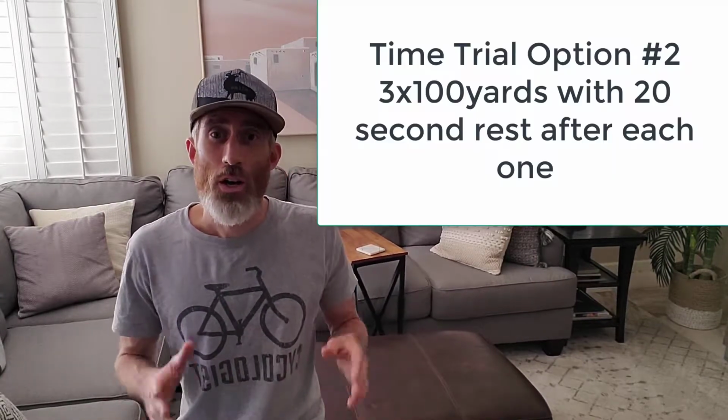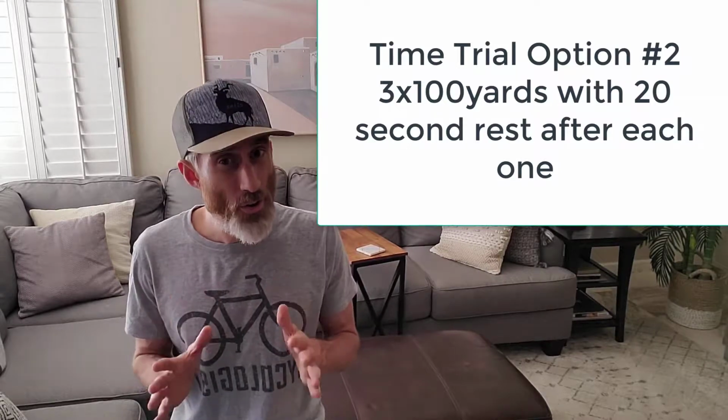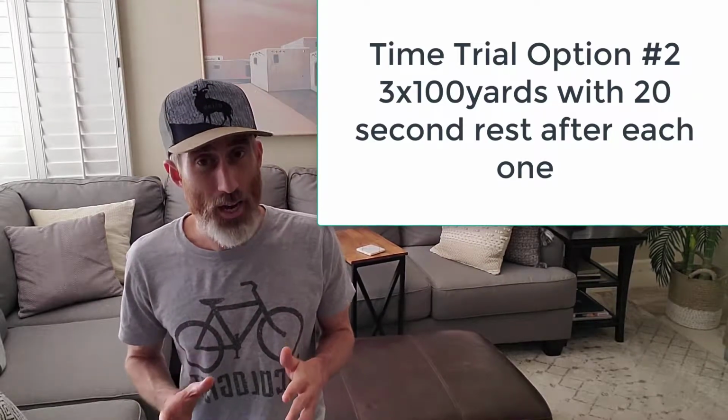Now, if you can't swim that far or don't want to swim that far, or your race distance isn't that far, like last month I did Xterra Sholo in Arizona, and the race distance is only 800 meters. So I don't want to do a 1,000 yard time trial for that. So the solution is you have a 100 yard or 100 meter time trial option.